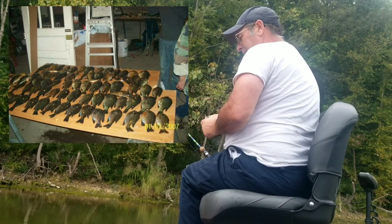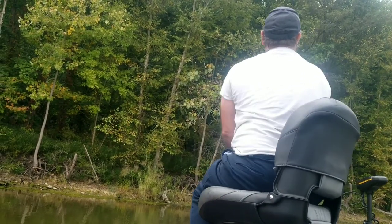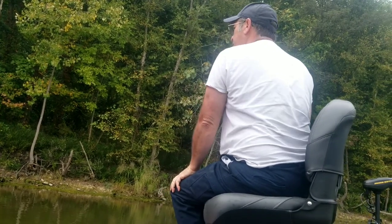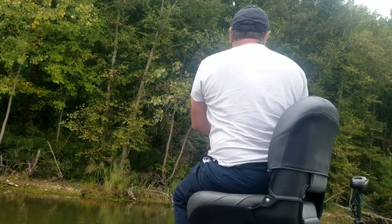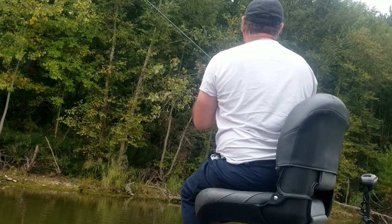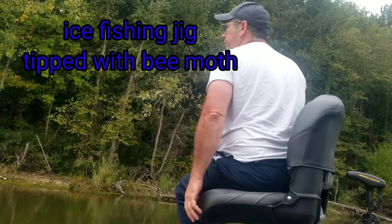And it was all on beds. So you guys were just using redworms, bee moths? Yep. A little bit of a nice fishing jig, tipped with the bee moth. Those were mainly all red ears. Was that a couple hours worth of fishing, or did you go all day and jump from spot to spot? Just a few hours of fishing once we found the beds.